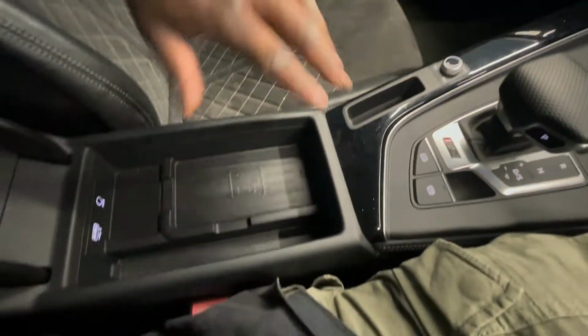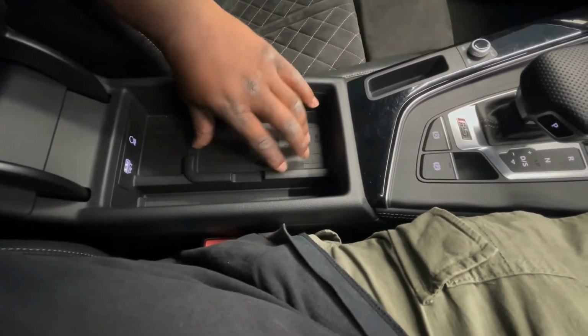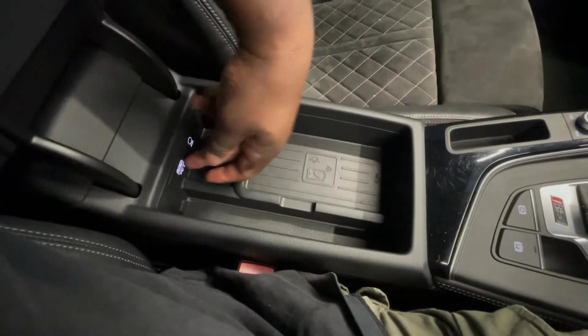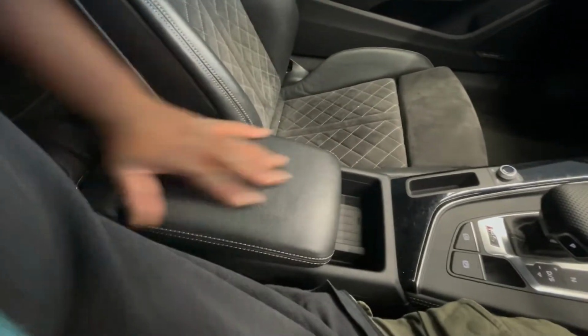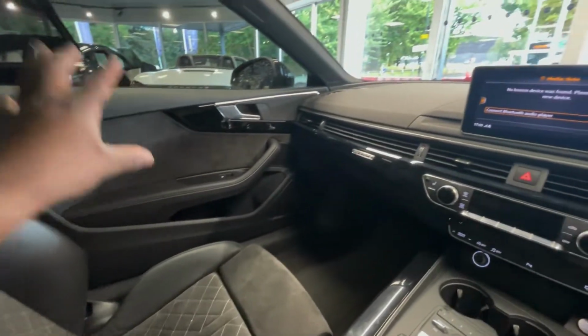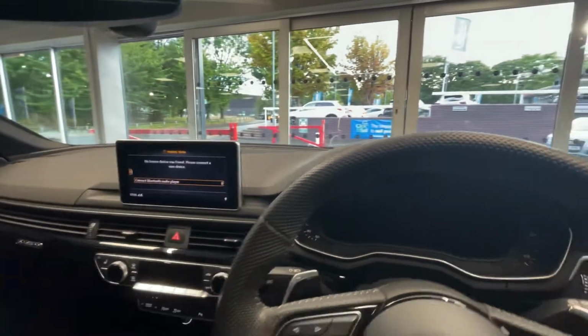But yes, you've got your wireless pad, so you can charge your phone in there. Then you've got your USB and your aux as well. Then you've got your lovely center armrest. In terms of the materials, I can't knock this car. This car's got some beautiful materials. The finish is fantastic.